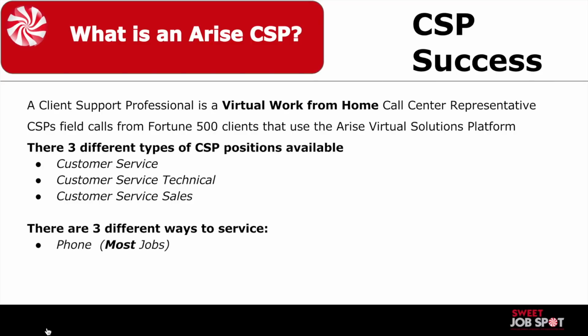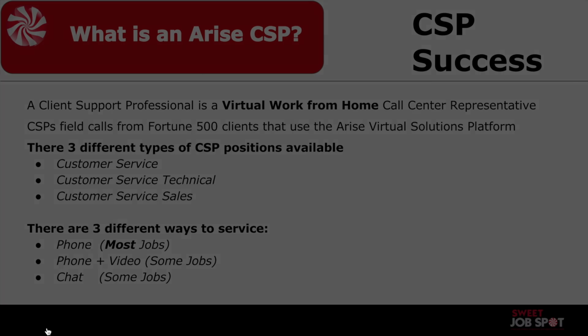And there are three different ways to service. Traditionally, we service through the phone. That would be most jobs. But there's also a phone and video component as well as a chat component for some of our other clients.